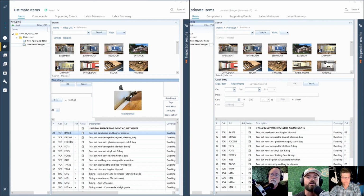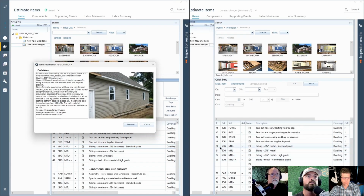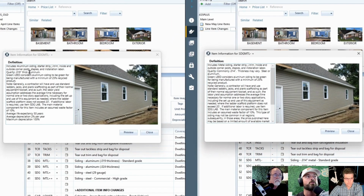And we do have some updates to the note field in the Plus definition for siding, metal siding in the SDG category. I'm going to pull this up so you can see these side by side. Right? So they've changed the verbiage on this. The original line item description had aluminum siding. The newer updated verbiage says metal siding, and it does specify that this could be steel or aluminum.